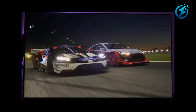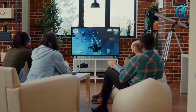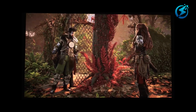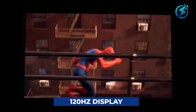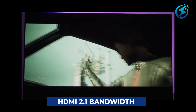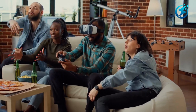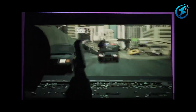Gaming. All my gamers out there, this one is for you. With the Sony A95K HDR gaming is excellent. All you need is your gaming console and compatible controller. The A95K offers many gaming features that make it perfect for console gaming, including a 120Hz display, gaming in 4K at 120 frames per second, VRR compatibility, and HDMI 2.1 bandwidth. While gaming, the A95K highlights colors, makes them vibrant, and deep displays of and around bright objects while playing the games on the TV.